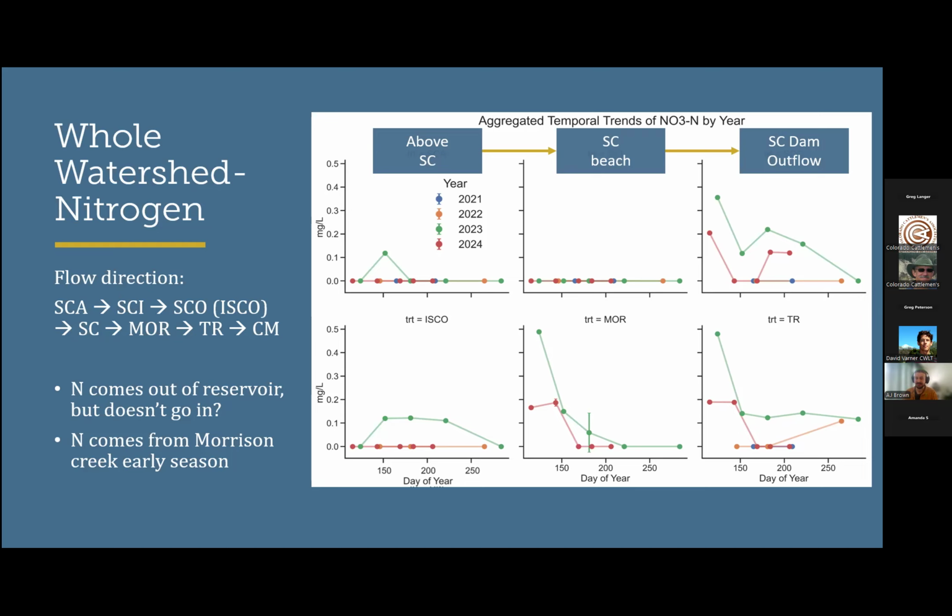The dam itself mixes from different depths of the reservoir, so that kind of points towards you're accumulating nitrate over time, and then you're mixing from the bottom and top where it might be settling. So we're not sure on that. That's going to take some limnology and actual reservoir characterization. So then the dam flows into similarly where the background site would be.